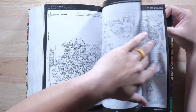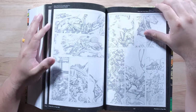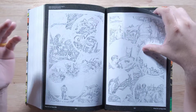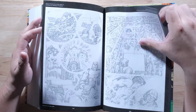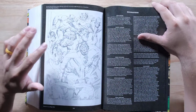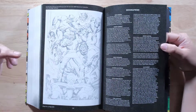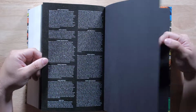Oh, I like the design. Just Kirby had such an imagination for creating characters and creating designs and creating mythologies, cosmos. Look at all these. That's so cool. It's so cool to see stuff like this. Again, if you're a fan of that era, if you're a fan of just the creativity, the creative process of somebody making these characters come to life, definitely cool to see that. And then biographies back there.